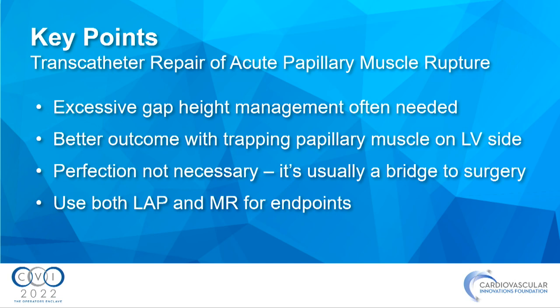The third thing I would tell you is that perfection is not necessary. These patients almost always are a bridge to surgery, and that's perfectly fine. And in this case, it's actually interesting. The LA pressure really helped me. The MR was still severe, but the LA pressure was fine, and I knew he would do well, and he did. So thank you very much.